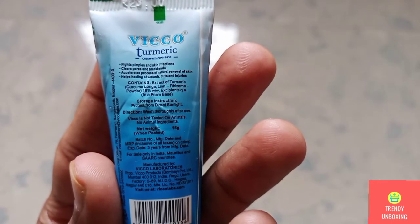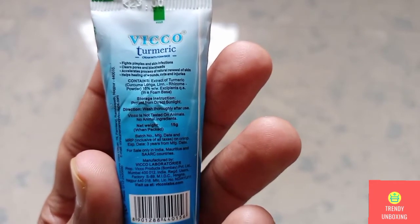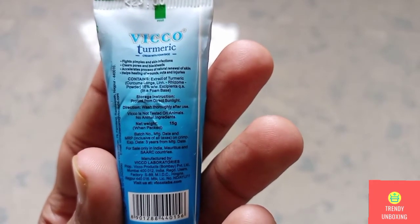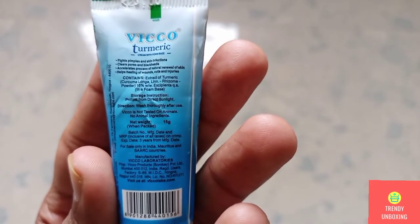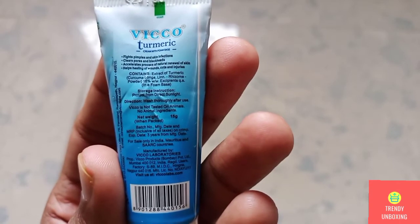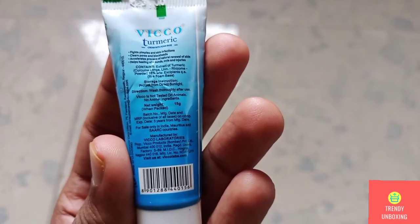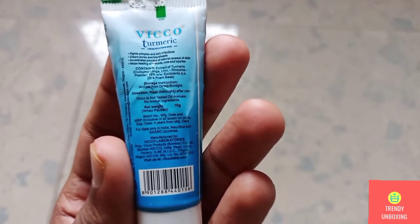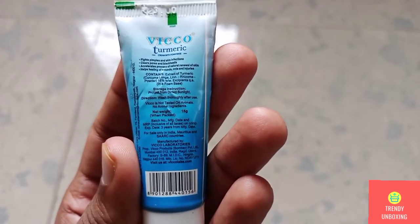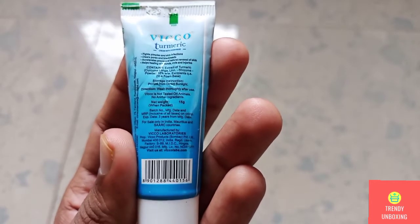It contains extract of turmeric, curcuma longa, rhizome powder 16%, excipients QS in a foam base. Then they have given the storage instructions. You need to keep it away from direct sunlight. Just below that they have given the directions to use this Vicco Turmeric face wash.